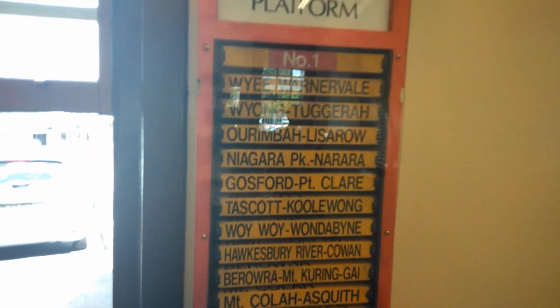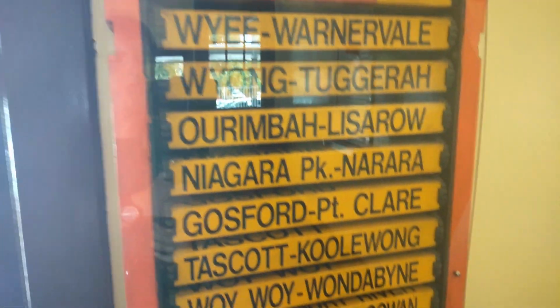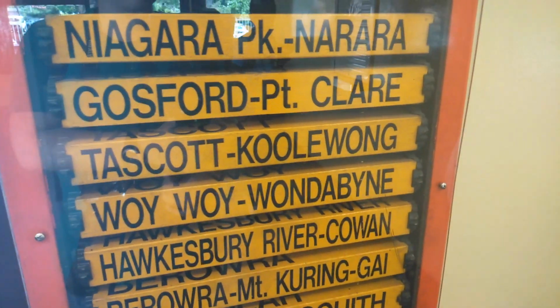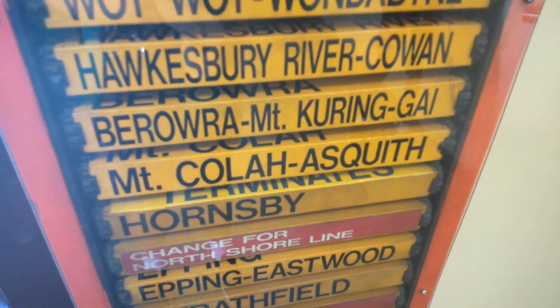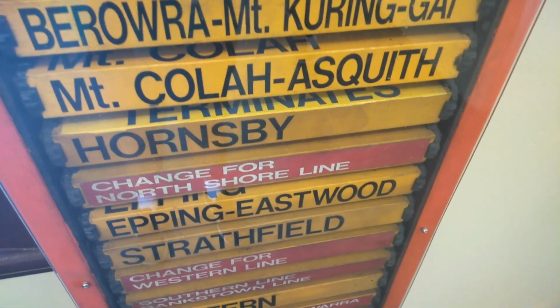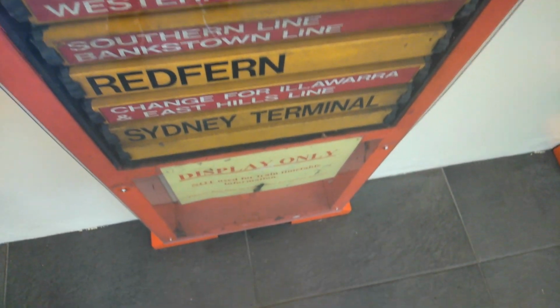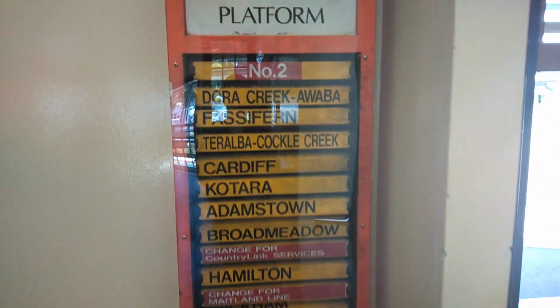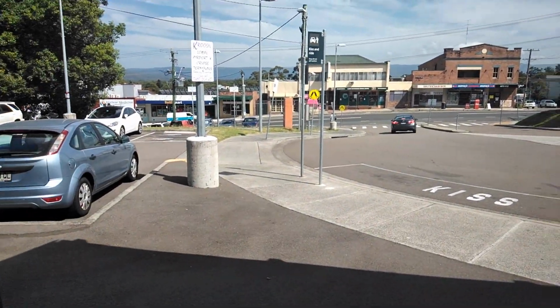As you can see, it has Warner Vale, Hong Tagoro, Rimba Lizabelle, Park Narrar, Gosford Point, Clare Tascot, Goodalong, Woi Woi, Wonderbine, Oxford River, Cowan, Barrow, Mount Coringa, Mount Collar, Asquith, Hornsby, all the way to City Terminal. And of course, the other direction. Display purposes only.